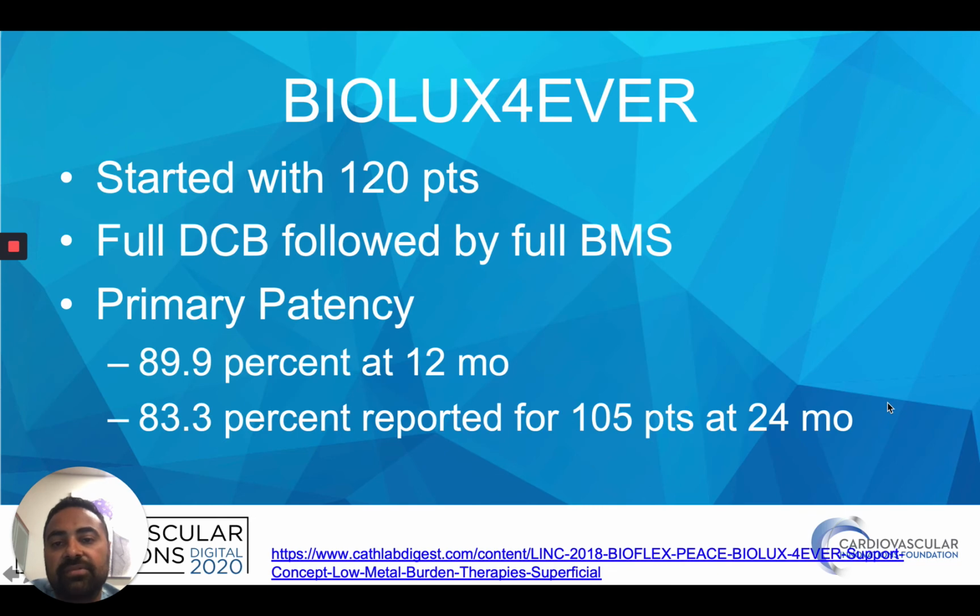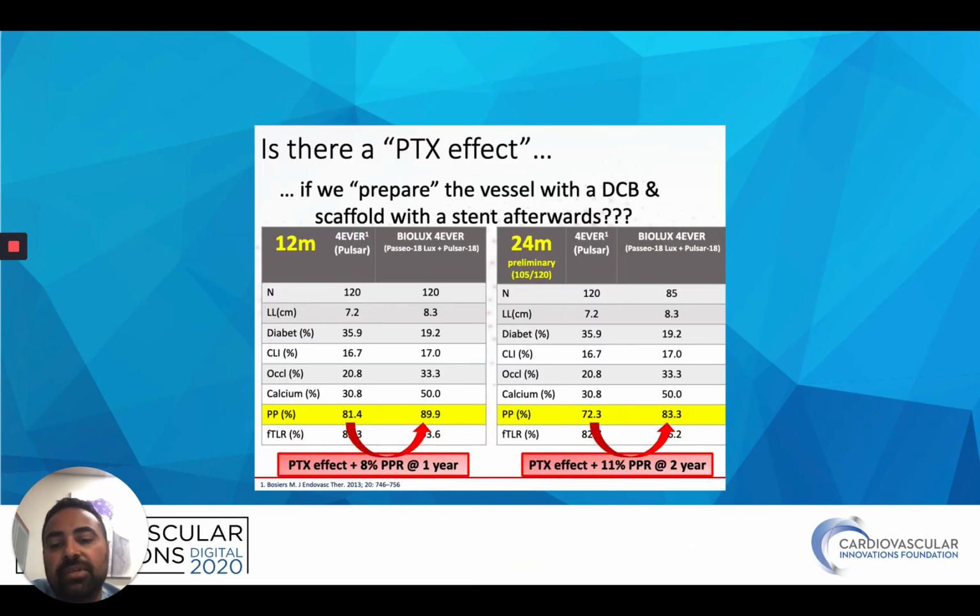There's also the BioLux Forever, started with 120 patients. It's full drug-coated balloon followed by full bare metal stent. They show the primary patency at 12 months was close to 90%, and 83% for the remaining 105 patients that were followed up to 2 years. So this has been presented before, as you can see in the reference.